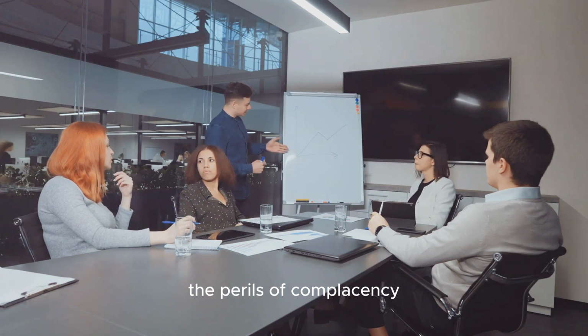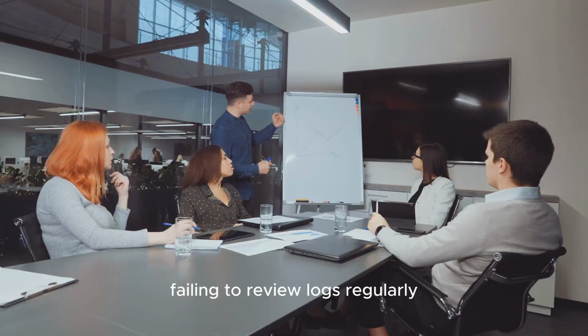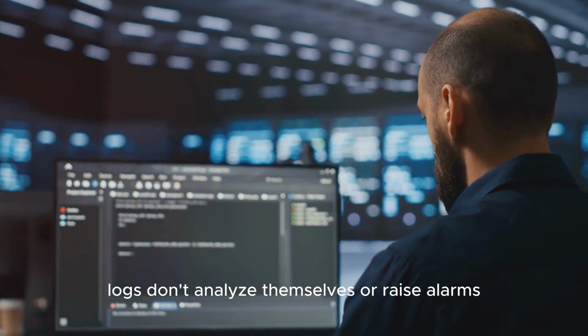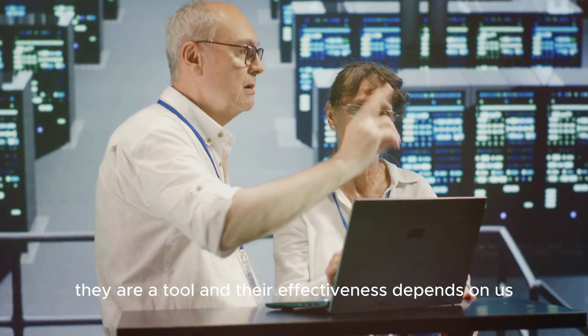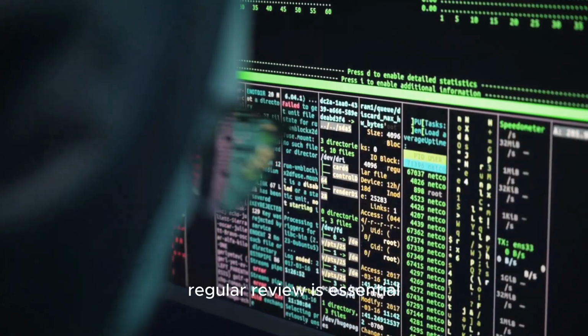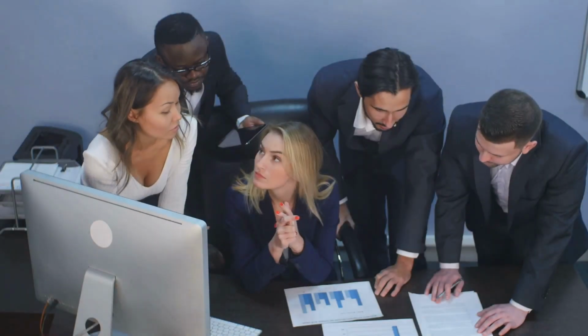The perils of complacency. Failing to review logs regularly is a common pitfall. Logs don't analyze themselves or raise alarms. They are a tool, and their effectiveness depends on us. Regular review is essential, not just when issues arise.